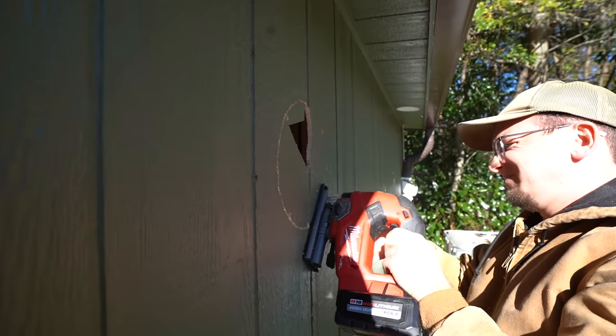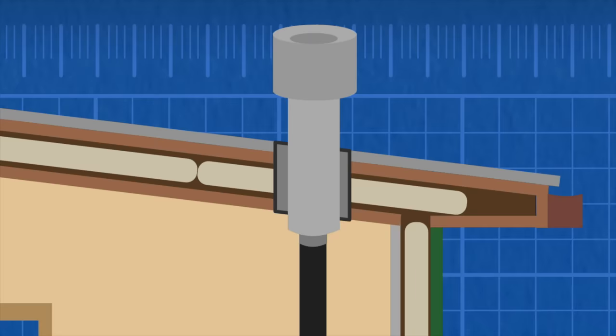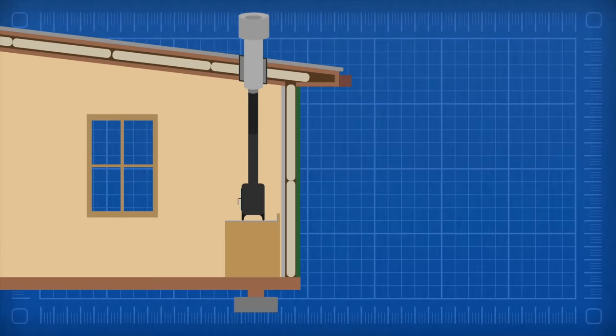We made this far more complicated than it needed to be. If you ever do this, don't do what we did. Go right through the roof like the Tiny Wood Stove Team recommends. You're gonna see just how complicated it got for us. We thought it'd be an easy process.